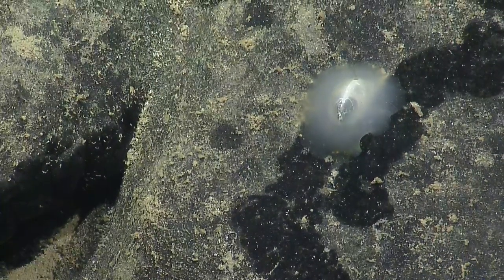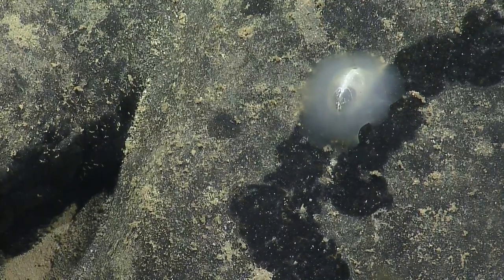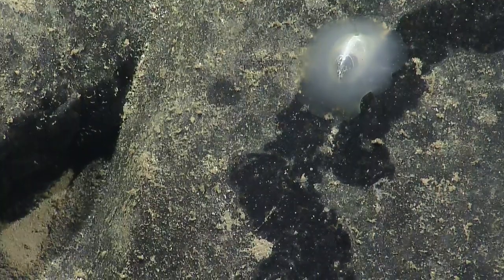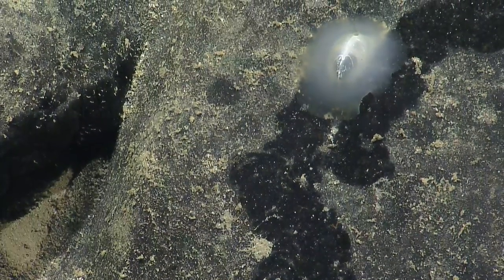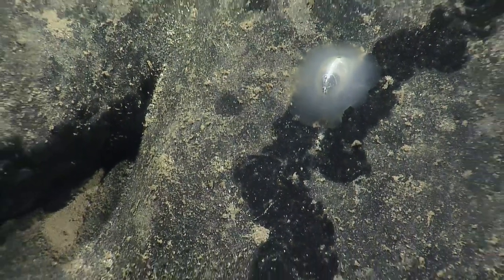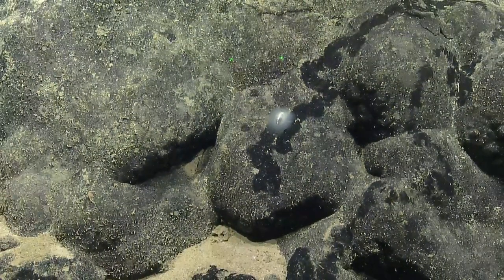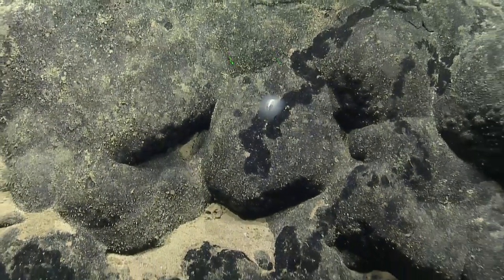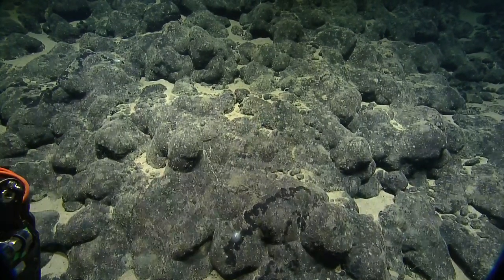This is the slit limpet. Was there something in the bottom left? I thought it looked like a xenophyophore, but it might have just been a clump of mud. You can come a little wider, please. No, it's just a clump of mud there at the bottom. A little wide. Thank you.